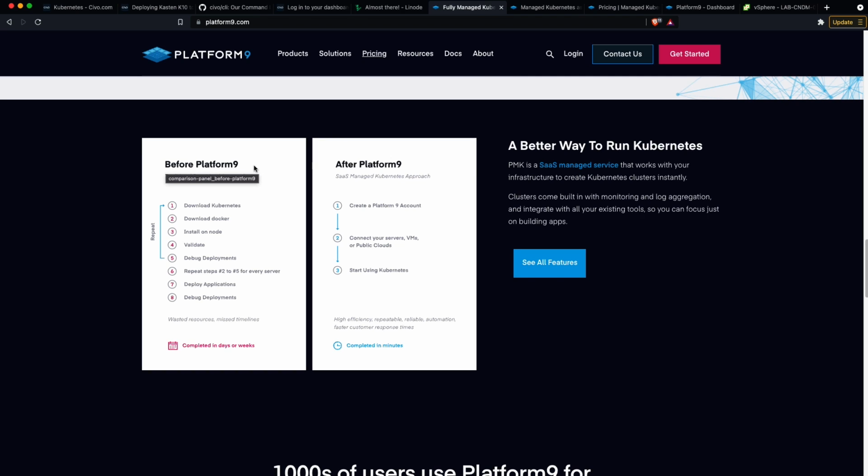And effectively, what I've been talking about at the start here in terms of why you would look to a managed Kubernetes service for your labbing, for your learning, this is basically it, right? So before a managed Kubernetes service, and this isn't just Platform 9, you've got to download Kubernetes, download Docker, install a node, validate, debug, and so on. Repeat steps 2 to 5 for every server. Of course, there are ways that you can automate that and then start to deploy applications and go from there.